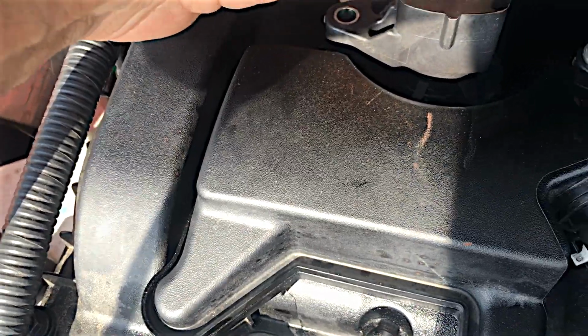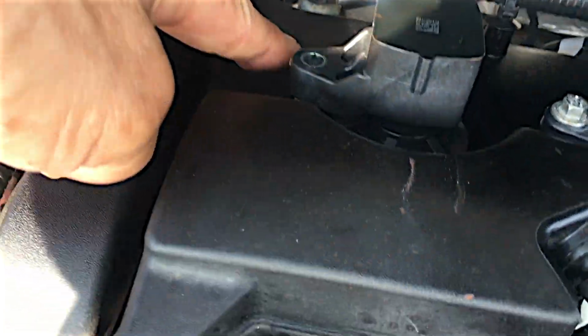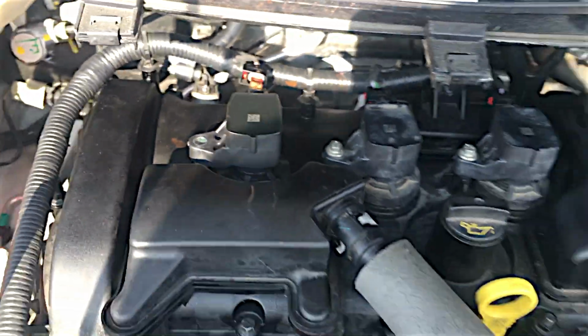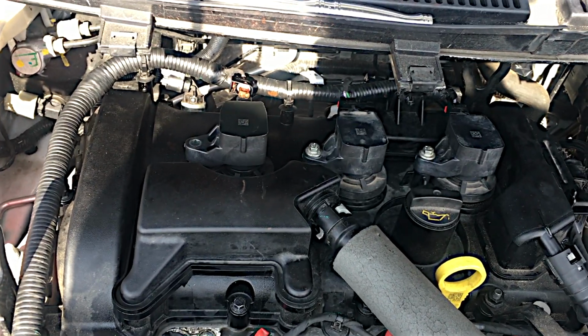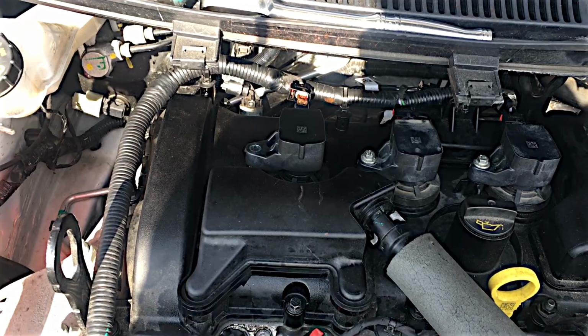But anyway, I shall fit that back in there. It just pops on, and then there's one little 8mm screw, and then one plug connector, and that's it. But what I think I'll do is get Monica out here to explain this and see if she can shed any more light on the situation.